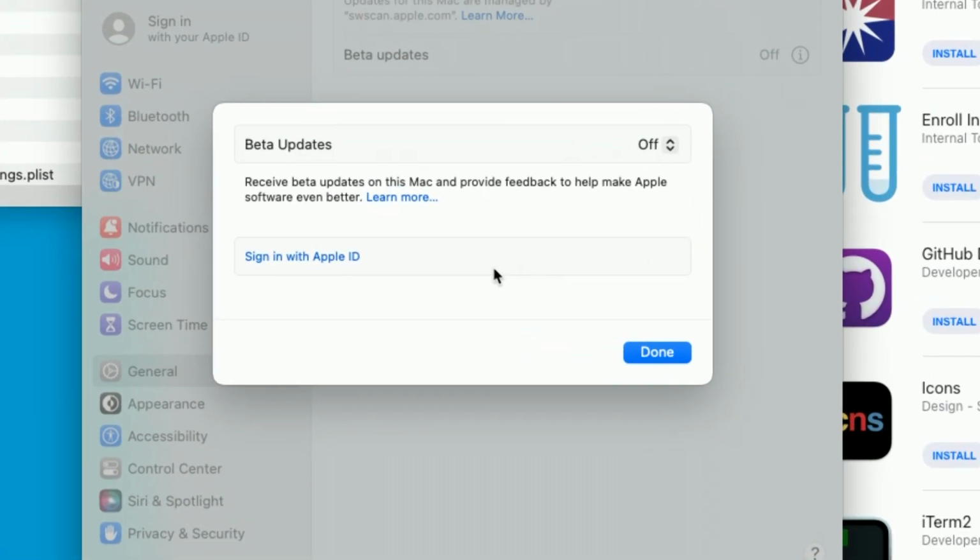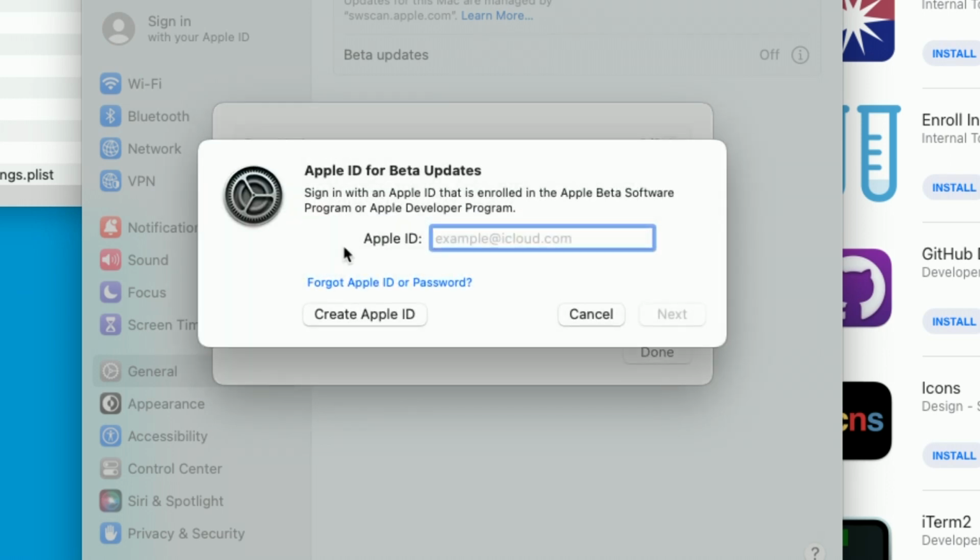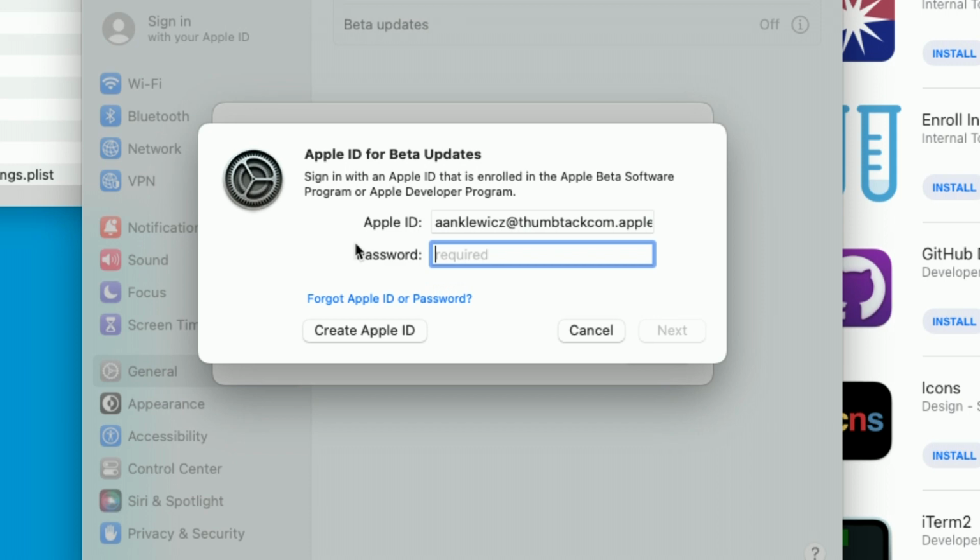And let's zoom in, and we can sign in with our Apple ID. Here we go. Now, I have no idea what my password is because I made it something I could type. It was just gibberish. And now it's gibberish that's a bit easier to type.